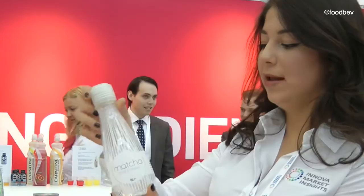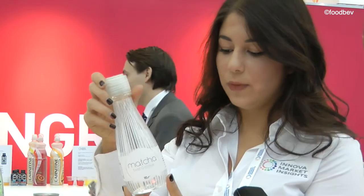I was chatting with Arla Food Ingredients, who make the ingredients for it, yesterday. Yeah, they are here at the show as well. And this water is interesting. This one is from Japan, a matcha water. It's finely ground matcha powder with sparkling mineral water, and it says on the back it's very high in antioxidants as well. So it's matcha twist and shake. The ingredients are in the cap. Oh, sorry, you're right, there they are.